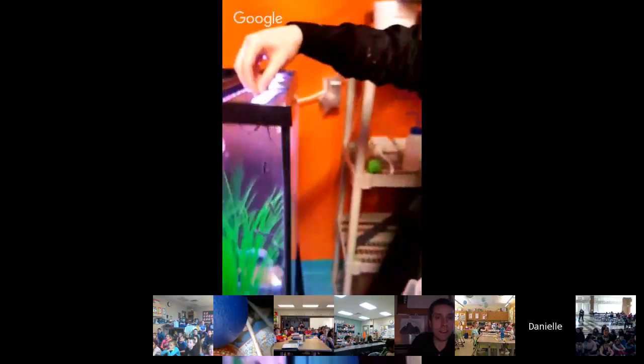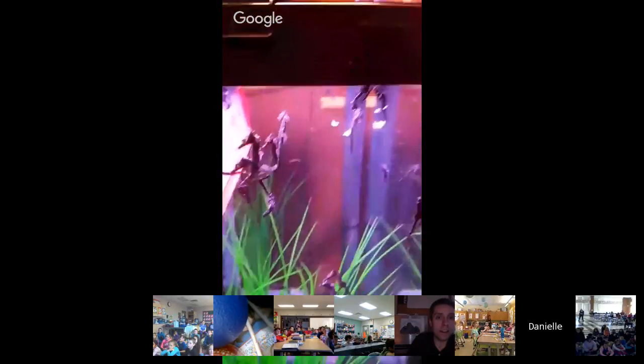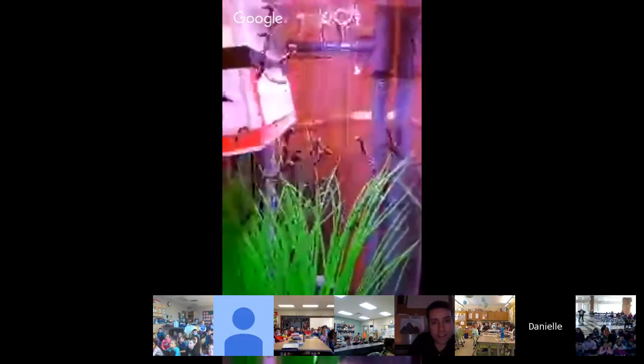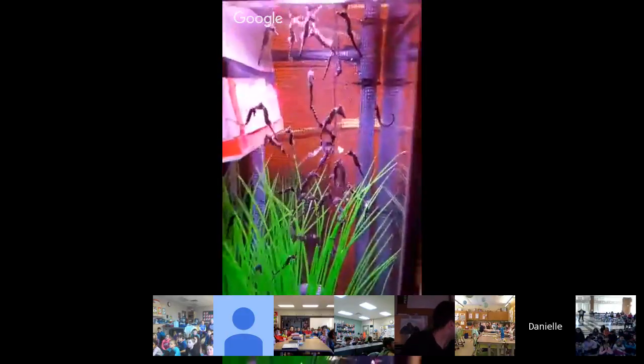This is chopped up enriched frozen mysis. So if you didn't hear that, that's chopped up enriched frozen mysis. And mysis is a shrimp-like animal. So you can see right here, these little guys. They're babies, they eat live food, and we're transitioning them onto this frozen food. So Kaitlyn was saying when they are babies, they eat live food, and getting older, we transition them to the frozen stuff.